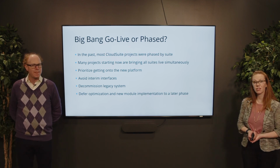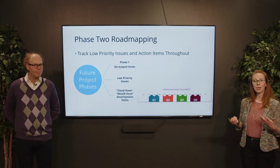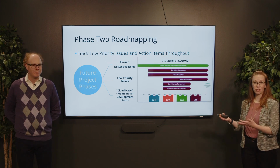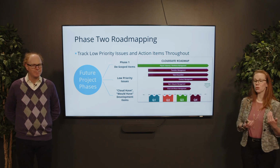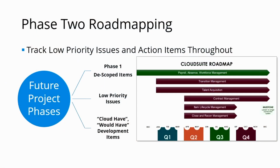So as we're seeing this trend shift a little bit to a Big Bang approach, something that is coming out of that is this increased focus on phase 2 road mapping. So there are certain opportunities that we have over the course of an implementation to identify the items that would be optimal to bring into a next phase.